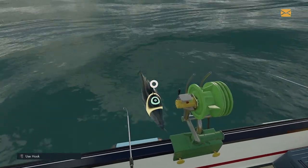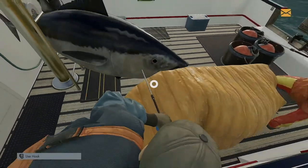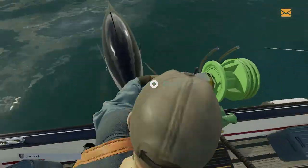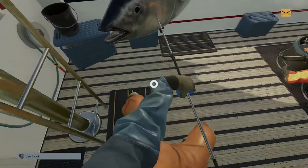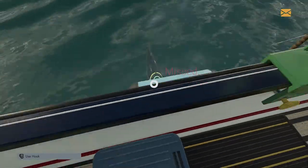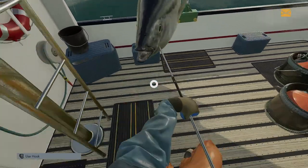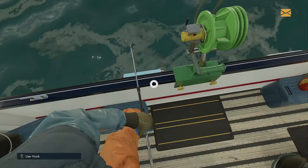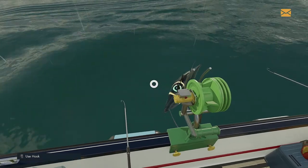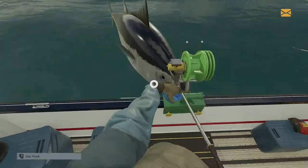Ooh, he's squirrely. There we go, there's a perfect. There's a perfect. I got him on the way up. Only one again. Oh, missed him that time. Just got an okay. I jumped the gun a little bit. There's our tuna. I just got an okay. I was really hoping for a perfect there.